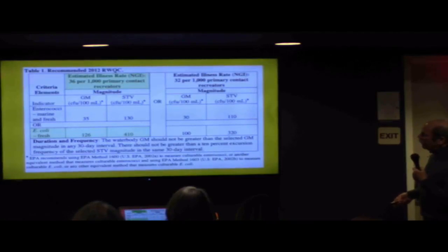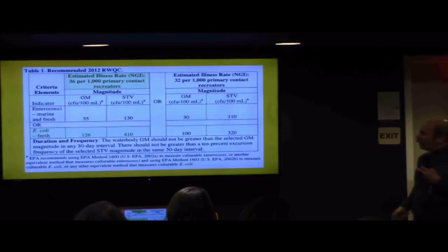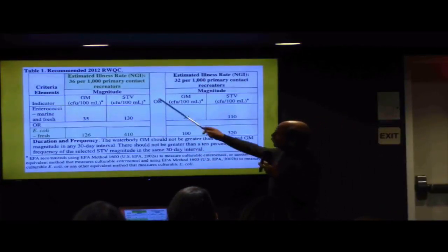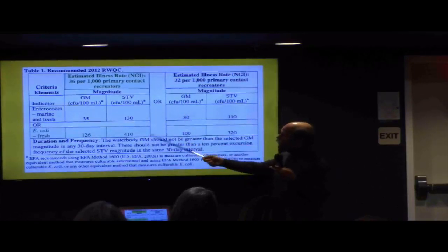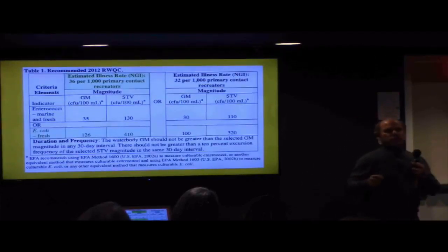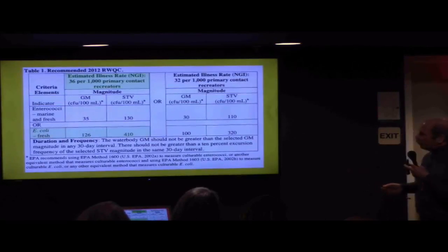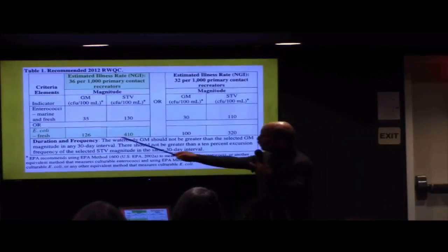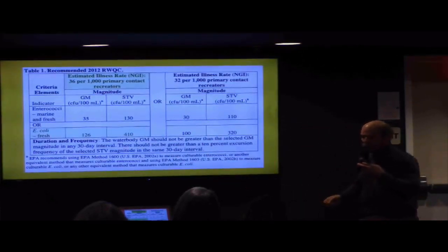And you don't have to remember all these numbers, but this is the new standard. And you see up here, if you can read it, the estimated illness rate, if you follow these numbers, is 36 per 1,000 people. And that 36 includes what would be a background level of people having symptoms without actually going in the water. So the number is 126 per 100 ml, and it has a higher upper value that can't be exceeded, and it's a pretty good standard now.